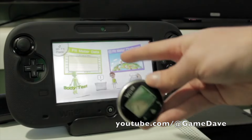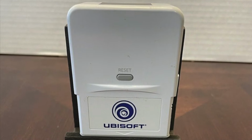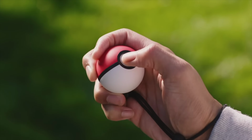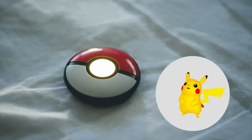That was it for the list of Nintendo's first-party pedometers. There is a third-party Ubisoft Thrustmaster pedometer that I didn't mention, and I also decided to exclude accessories like the Pokemon Go Plus and Pokeball Plus since they rely heavily on smartphone GPS to track movement and aren't technically pedometers.